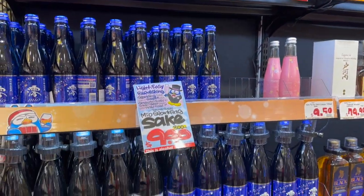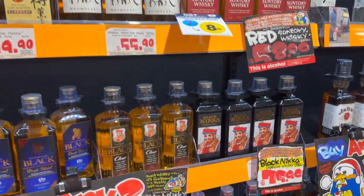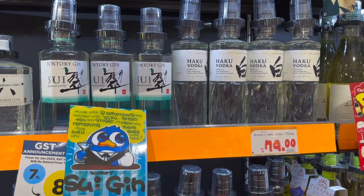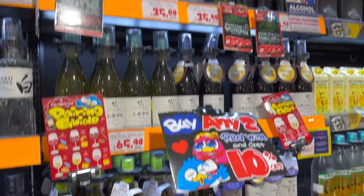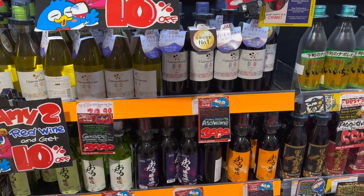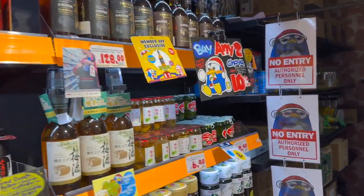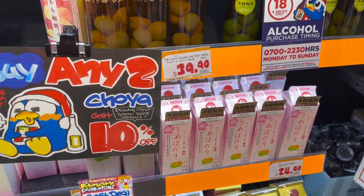These are sake. This is the alcohol section. I thought at first that's Red Horse. They also have Jim Beam. All alcohol lovers, you will enjoy this part of Don Don Donki. Oh, this is interesting. The brand name is Choya.